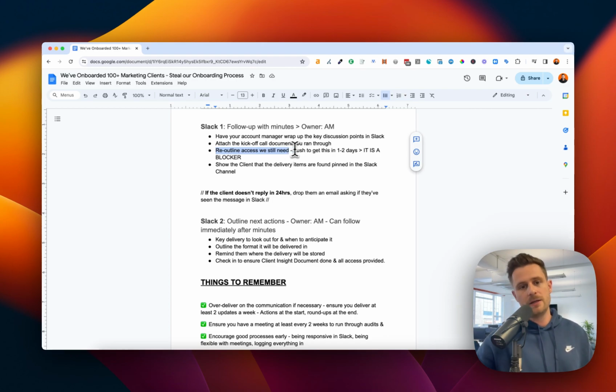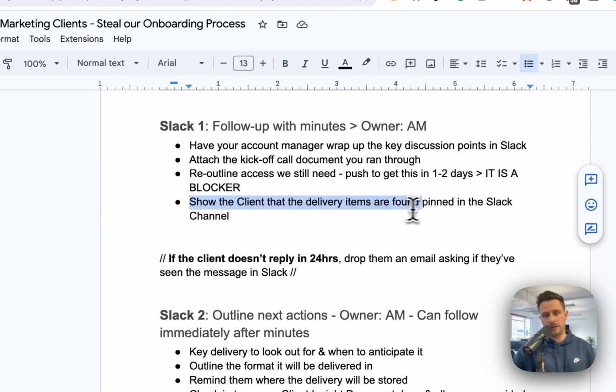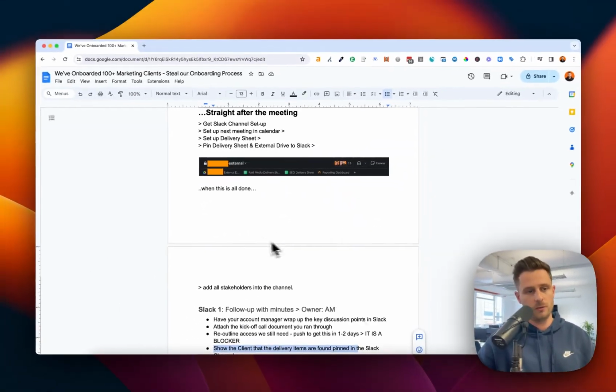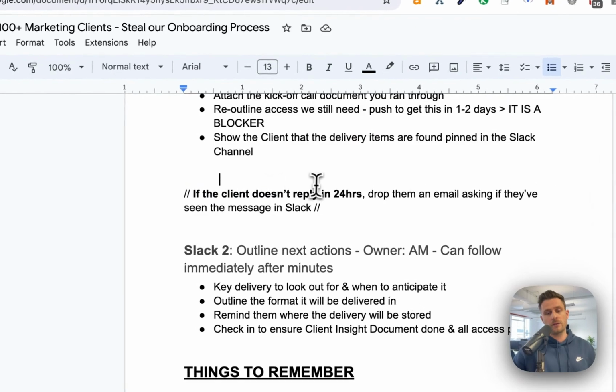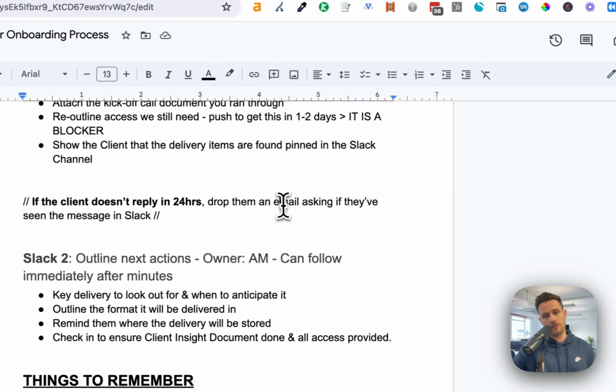It happens, right? Stress the importance of it. Show the client the delivery items that are found in the Slack as well. Literally just screenshot your Slack channel and put a big arrow pointing to where it is, because it may be missed, right? And then if the client doesn't reply to the Slack channel in 24 hours, drop them an email asking if they've seen it.